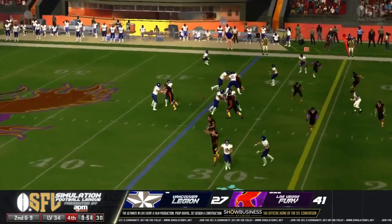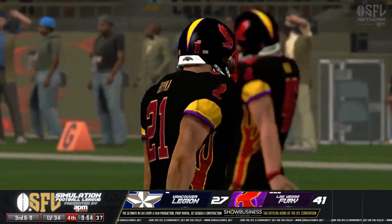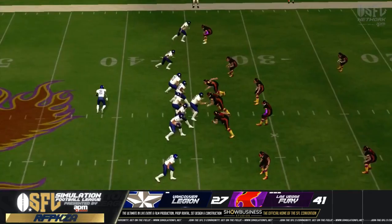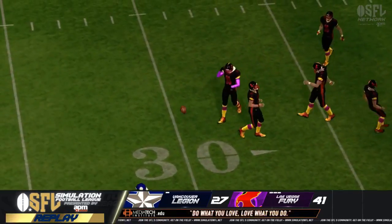Three-step drop. He's going to throw an out route, and that one's dangerous. Broken up by number 21, Yuri Boyka. That's probably one of my most favorite names to say, Yuri Boyka. But he's had a pretty good game all game long here for the defense.